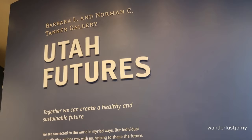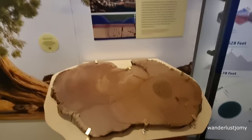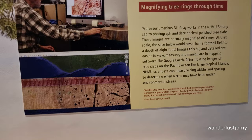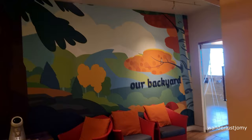Welcome to the Utah Futures section, where we now delve into the captivating domain of mapping the lives of trees. Here, we embark on a journey to understand the stories that trees silently hold within their rings. One of the highlights in this section is a slab of bristlecone pine, a venerable inhabitant of our planet's history. Born in the year 500 AD and eventually succumbing in 1700 AD, this ancient tree witnessed the passage of centuries and bore witness to countless natural events and changes.